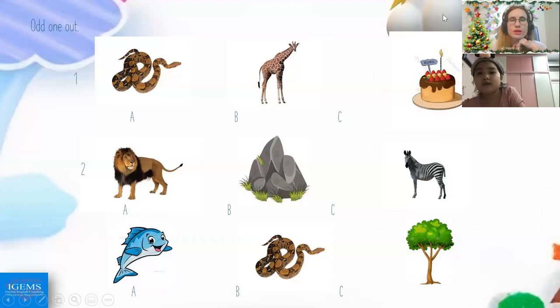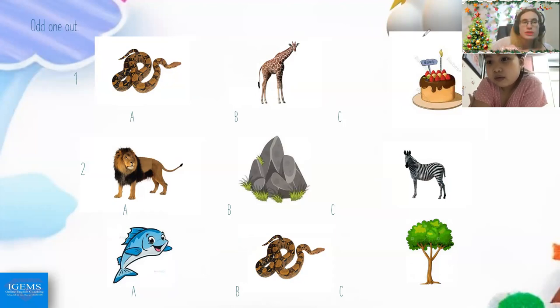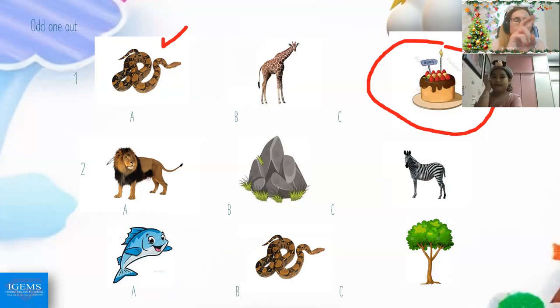So Amy, circle. Which one should not be here? So number one, we have snake, giraffe, and cake. So we must circle cake. Cake is the odd one out because these are animals.